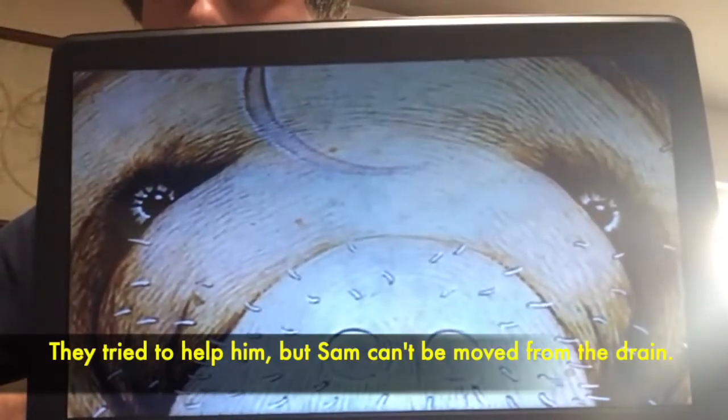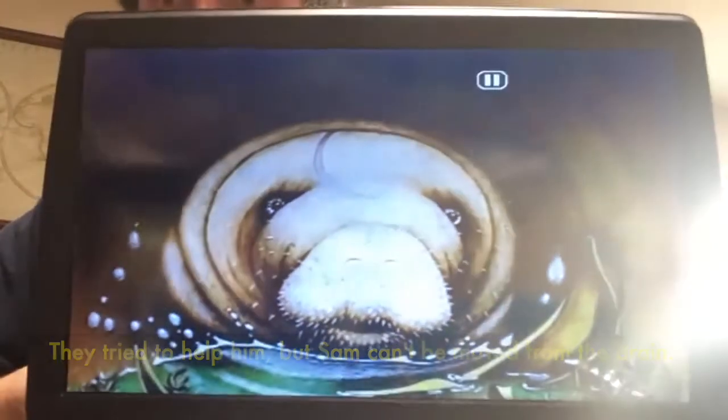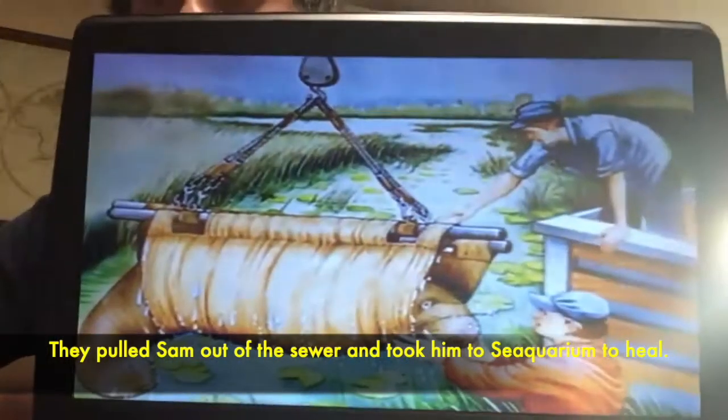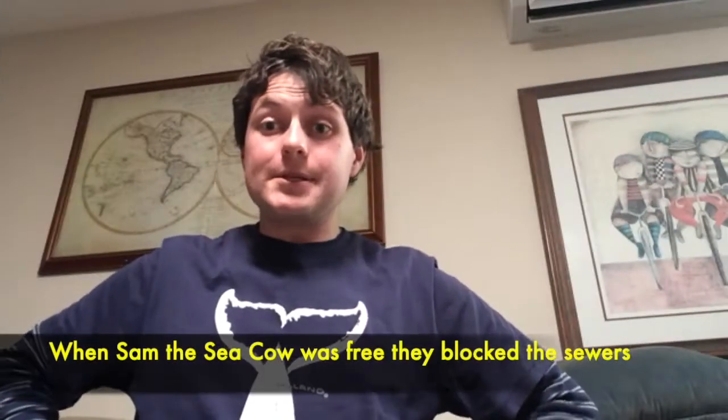They try to help him, but Sam can't be moved from the drain. But they call a Seaquarium from Miami in the east part of Florida. They pull Sam out from the sewer and take him to the Seaquarium to heal. And Sam the sea cow is free.